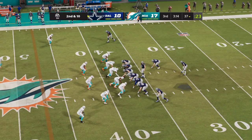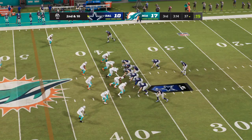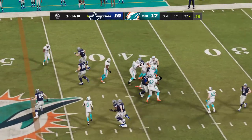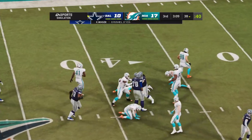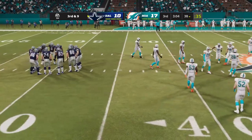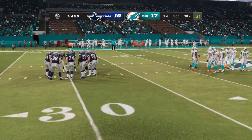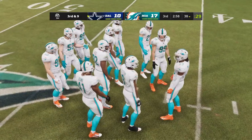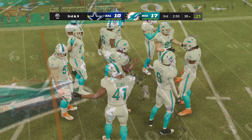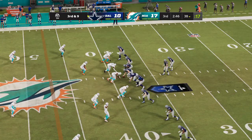Third quarter from Miami. This is 2nd and 10. A handoff as they run the counter play. And they will only muster a yard here to the 38. The Dolphins bring on an extra defensive back on 3rd down.